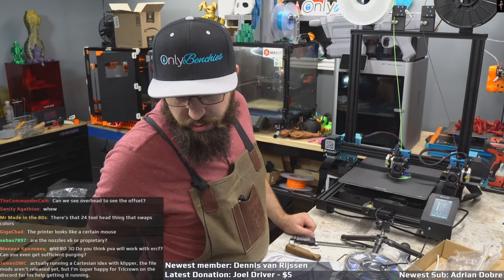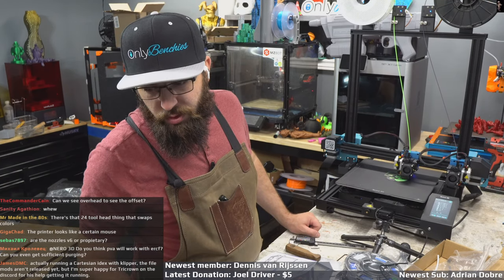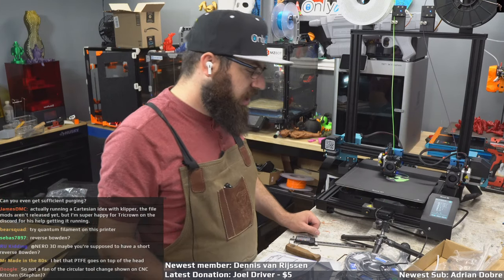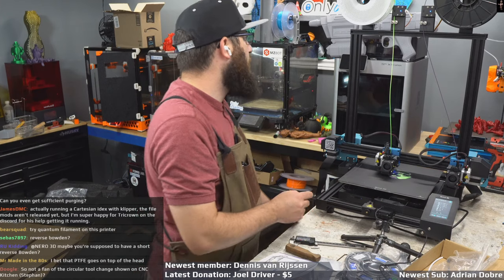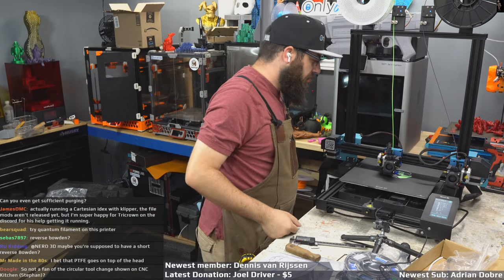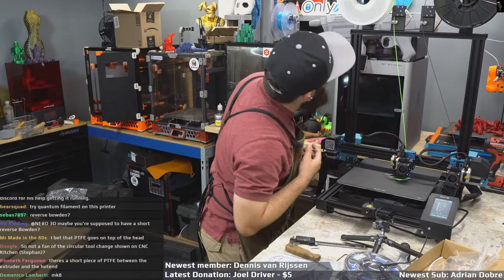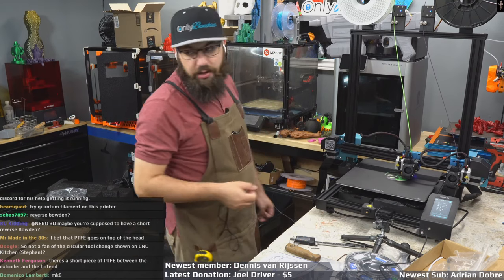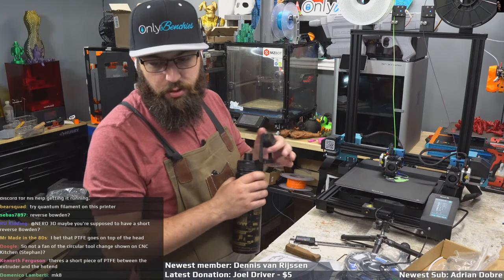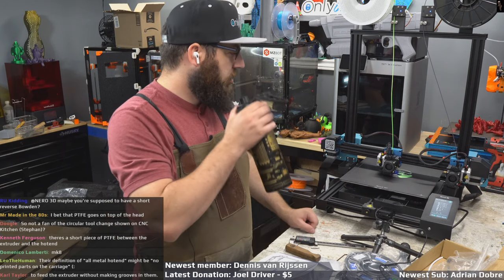You think PVA will work with IRFA? You'd have to purge a lot. Maybe I'm supposed to have a short reverse button? Yeah, maybe. Maybe it's supposed to be up here. I don't know. Doesn't say anything in the manual. No, you can't put the PTFE in there. I can't see on top. Do I still have the stepladder? I do not in this room. To feed the extruder, you can't. The extruder doesn't have a big enough hole for PTFE.